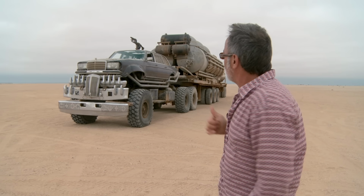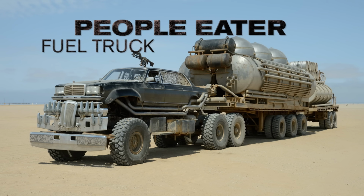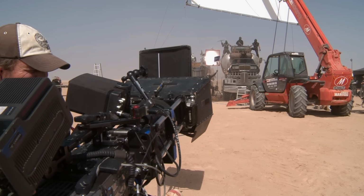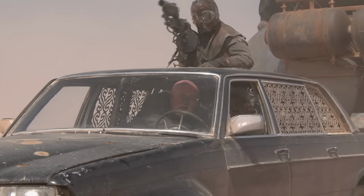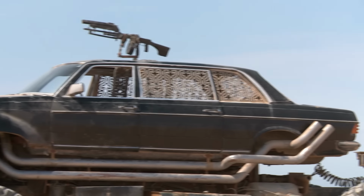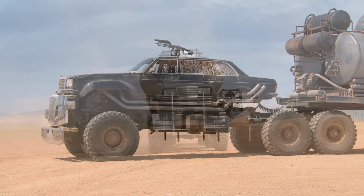This lovely beast is the People Eater. It's a fuel truck and is driven by and belongs to Gastown. He's basically the embodiment of the industrial, military, corporate universe. The front is a limousine, an extended, widened Mercedes limousine on a Kaiser 6-wheel drive American ex-military truck.